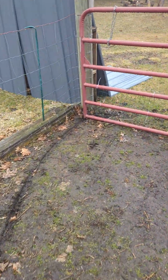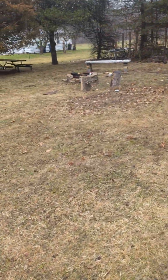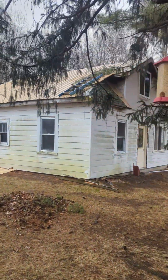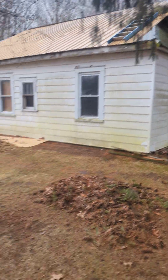I got a little time. I've been working on some gates and fences, trying to keep the rabbits out of the dang garden. Last year, the rabbits were the biggest problem. They demolished a lot of stuff. And then our fire pit is coming along. We had a ton of tree branches fall from this little guy on top of the house, so I've been cutting all that off. There's still a few branches up there. I've got my ladder up there. We've got to pull that branch right there. It's on the house, and this one here has to get cut, so I'll get those taken care of.